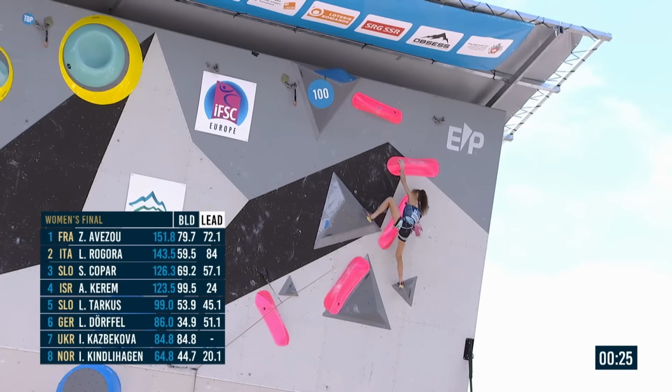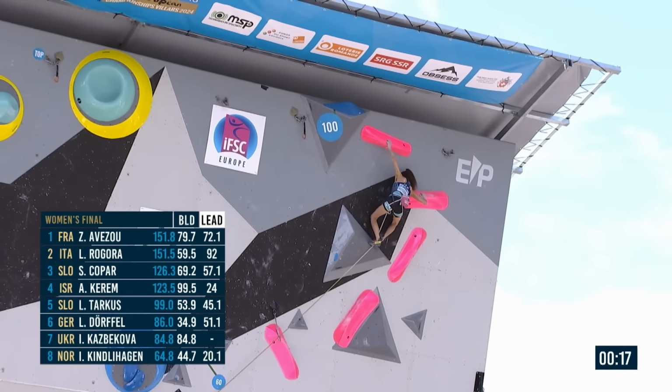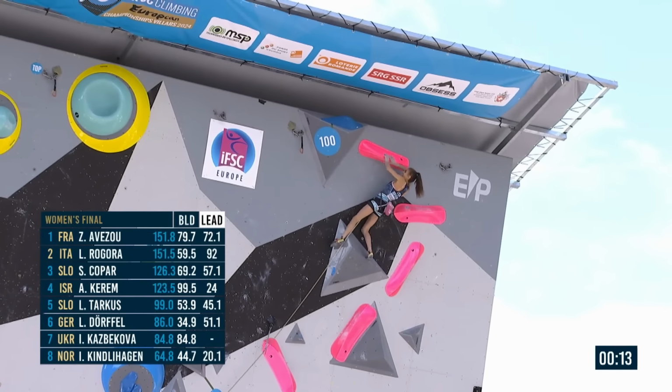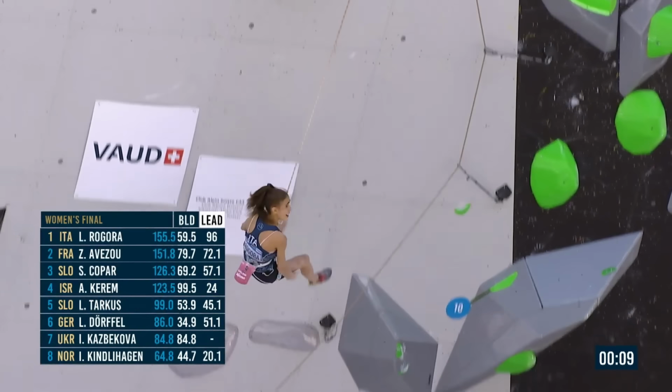She's coming close to that 100. If she gets this, it's going to be so dramatic. Creeps up towards the final pink hold. There's a bit of a pop to come though at the top. Has she got the power for that? 151, she is in the top spot, 155.5.